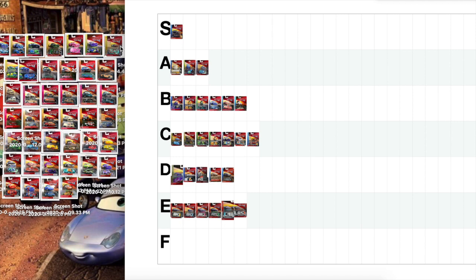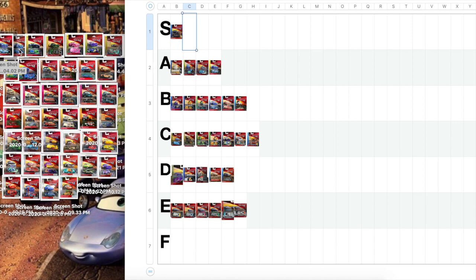Up first we have Cam Spinner, who I really like. Unfortunately, he has a bad case of the paunchy eyelids, where the eyelids are for some reason black when they're not supposed to be. Cam's eyelids are supposed to be blue. But I still really like how he turned out. I don't think it's as distracting as it is on Paunchy. He's one of my favorite Next Gen designs. I'm going to put him in A tier, but I think he may have been S tier material if his eyelids had turned out correctly.